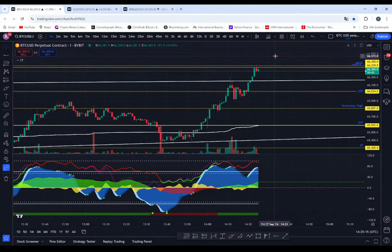Okay, so let's see if this works out. I'm looking at my phone now, at BTC. My computer chose violence, honestly. It does not load anything anymore.